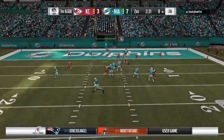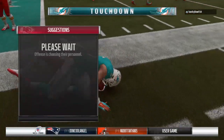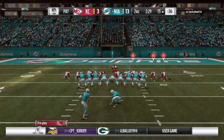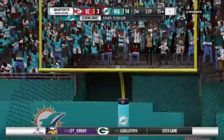Back to throw, Tannehill. And that is caught. Touchdown, Miami. A.J. Derby from 8 yards out, and the Dolphins are able to grow their lead. Sometimes those tight ends are a mismatch. They found the mismatch there.